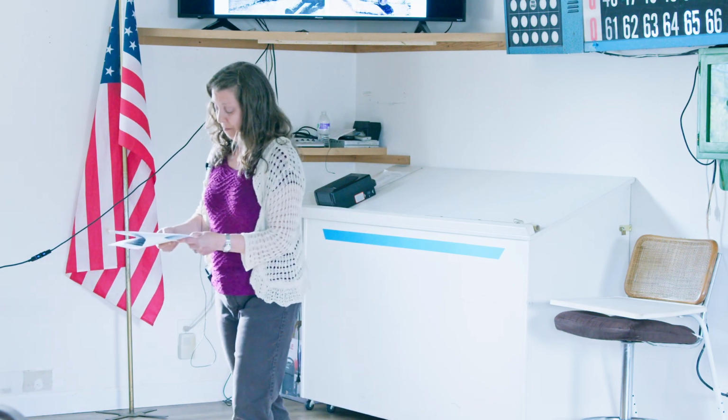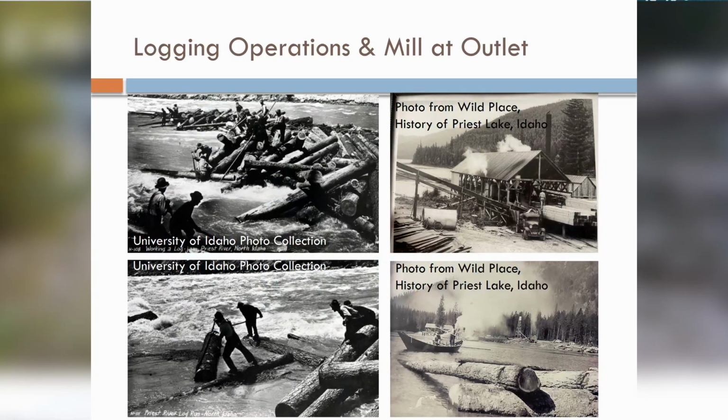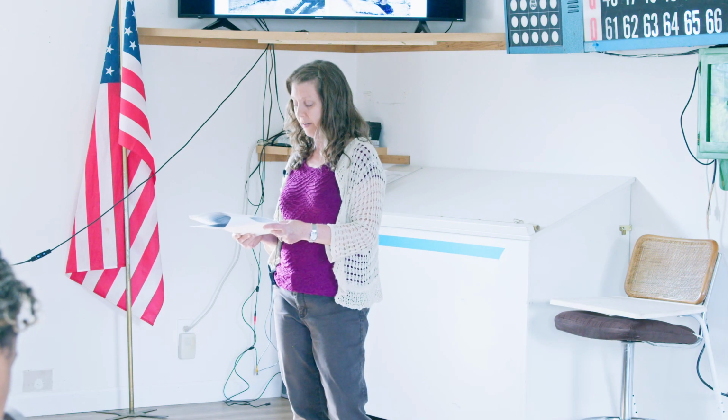So back to the slide, the two photos on the left are taken from the University of Idaho photo collection. And they show men working on a log jam on the Priest River in 1940. The two photos on the right are of the Diamond Match Lumber Mill at the Priest Lake Outlet. That was also taken in the 1940s.